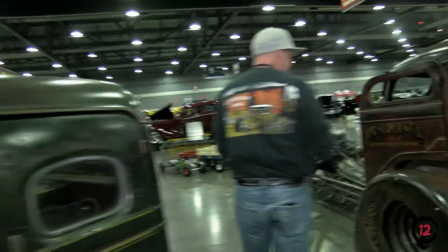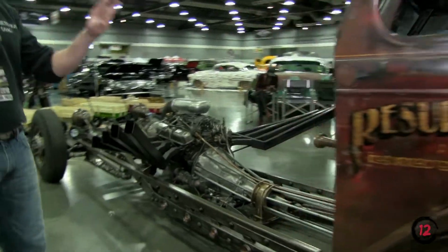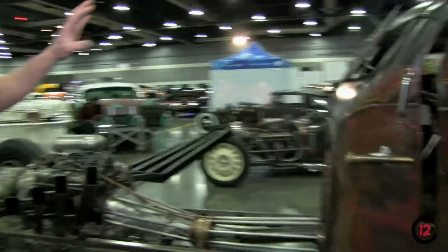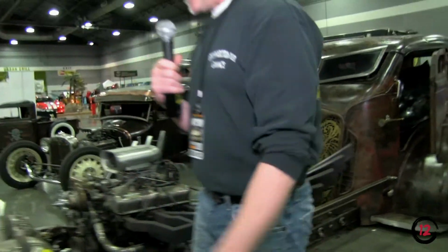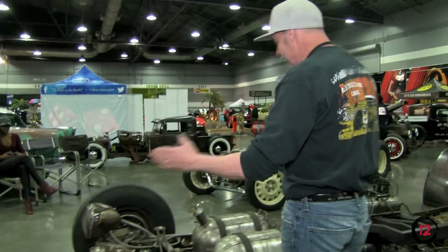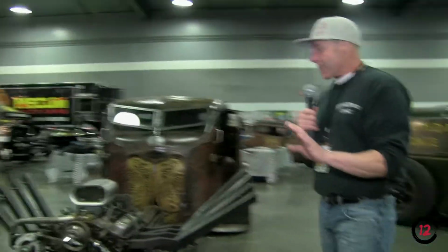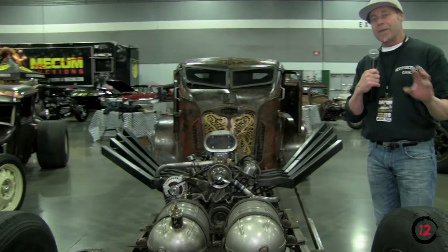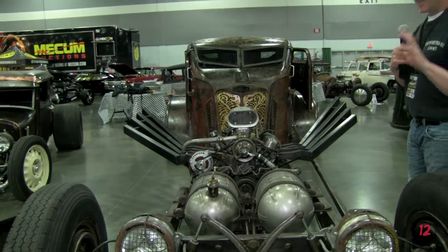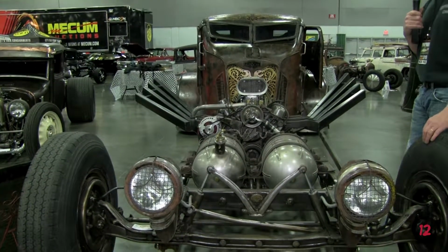So we come over here to Resurgence. When I had to come back in 2015 to defend my title, this was actually a water truck. I started out with a 72 motorhome. I'll go through the front to the back so you can all have an idea. I put a 45-second video of this thing on Facebook, and it had 3 million hits, and I can't even keep track of it. It's probably the most viewed rat rod in the country.